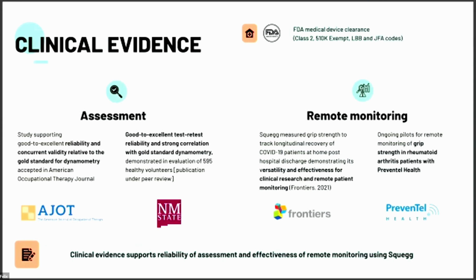We are an FDA Class 2 510(k) exempt medical device, and we have JFA and LBB codes for exercising. But as we've heard from so many individuals here, it doesn't stop there. So to really be evidence-based and support evidence-based practice, we have a pilot study that looked at inter-instrument reliability and concurrent validity with the current gold standard for the assessments. And that had really promising results.